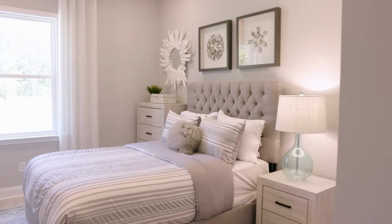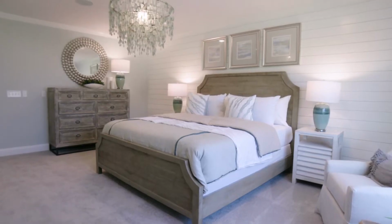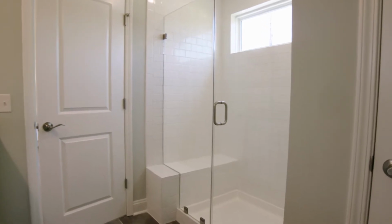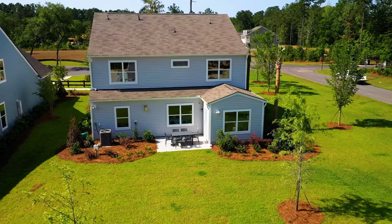Dual vanities in the guest bath make life easy. Let the worries of the day melt away. The owner's retreat, complete with an optional tray ceiling, lush carpet, and a walk-in shower in the owner's bath, adds to the stunning nature of the Hampton.